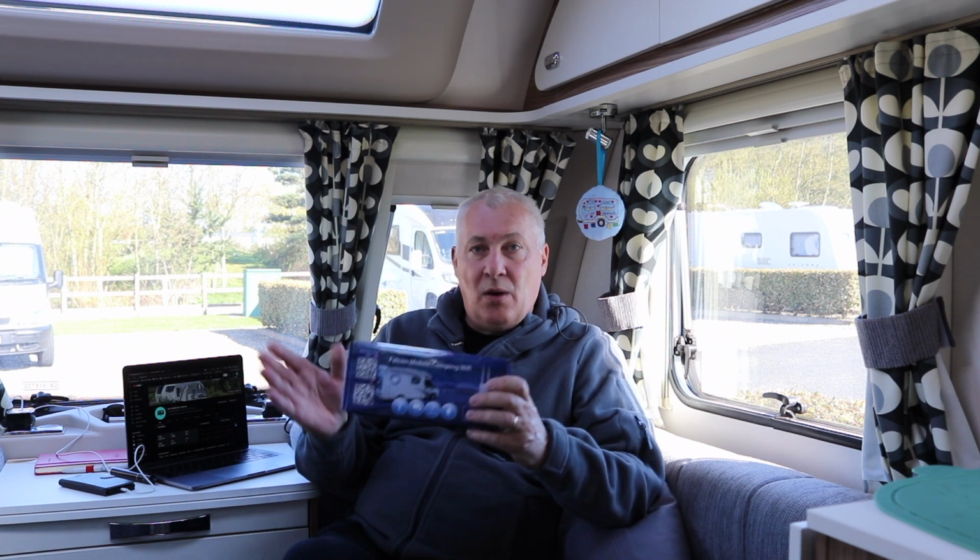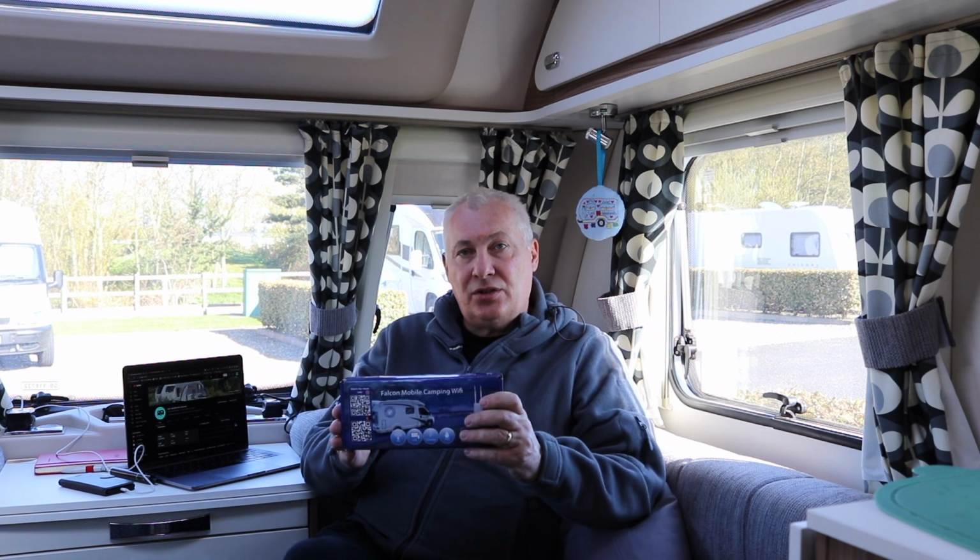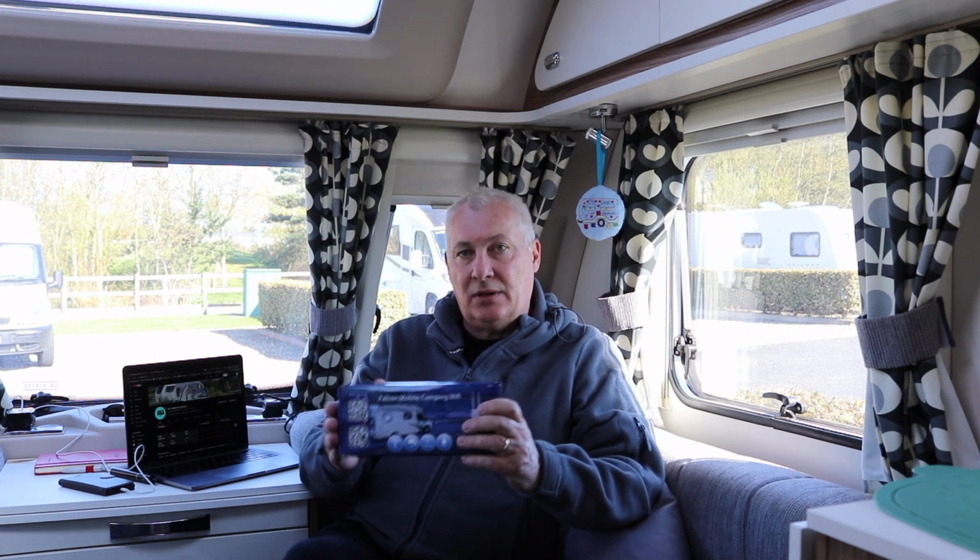And the reason why this actual device sits on the outside of your caravan rather than inside is quite simple. Falcon explained to me that your caravan or your motorhome can act like a Faraday cage, which reduces the signal and restricts it. You might notice that sometimes when you're in at home and you think, oh, the signal's not very good, and then you step outside and the signal improves. Well, it's a similar principle in a caravan or your motorhome. So let's take a look at what's inside the box, and I'll show you my thoughts on the actual device itself.